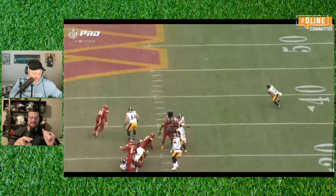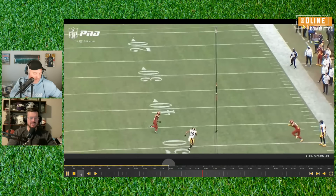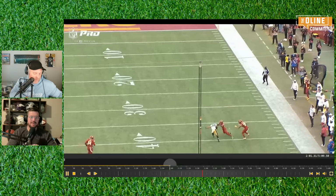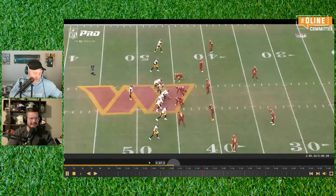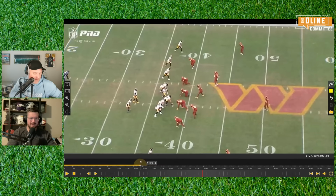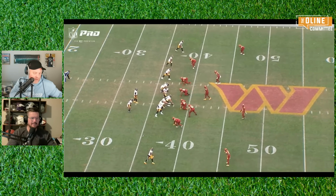Russell sees it, dumps it to him. No one's there. Wow. The person that has Warren in man coverage is the blitzer. That's who has the running back. But you assume when you send 6 that the running back's going to stay in. And so that's just a really veteran play by Warren and Russell being able to know where my answers are when they send too many.